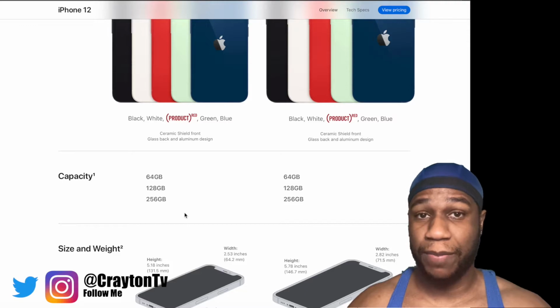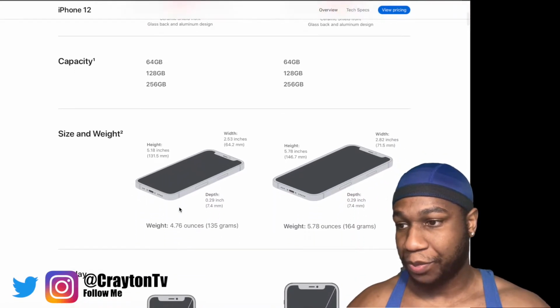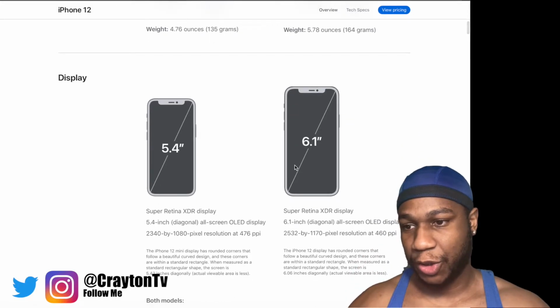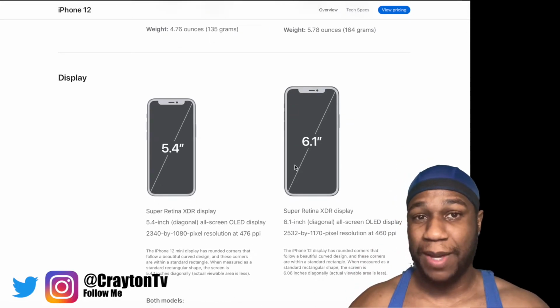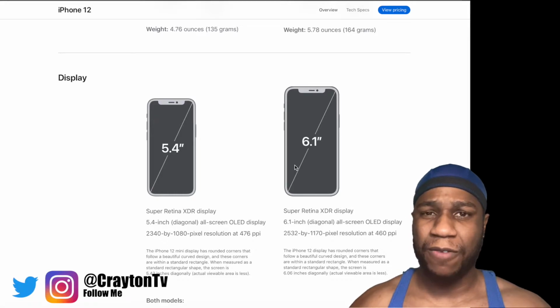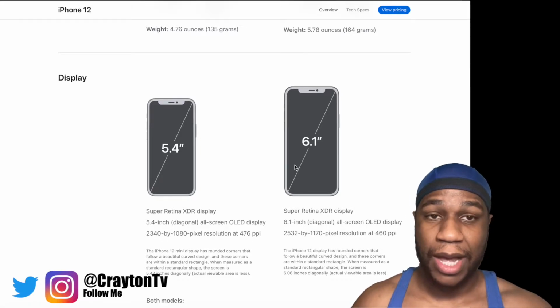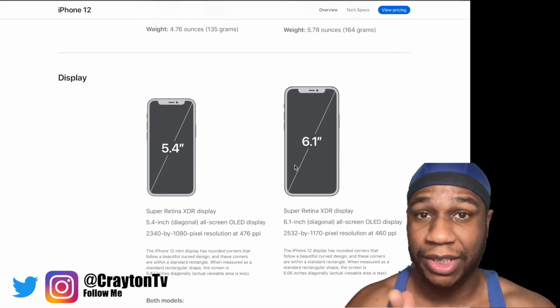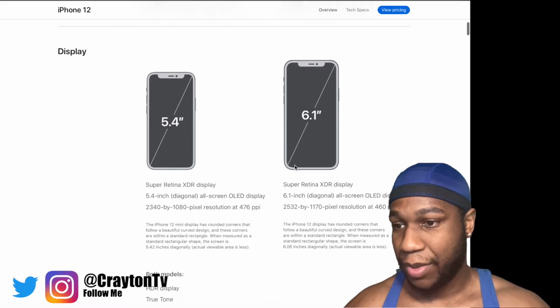256 gigabytes for capacity. The size and weight. But here's the screen size. The screen size, as you can see, 5.4. 5.4 is more like the old iPhone 4S. So, if you still have one of those and you like the smaller phones, Apple did come out with the iPhone Mini, and they didn't increase the prices, which is good. But check it out right here.